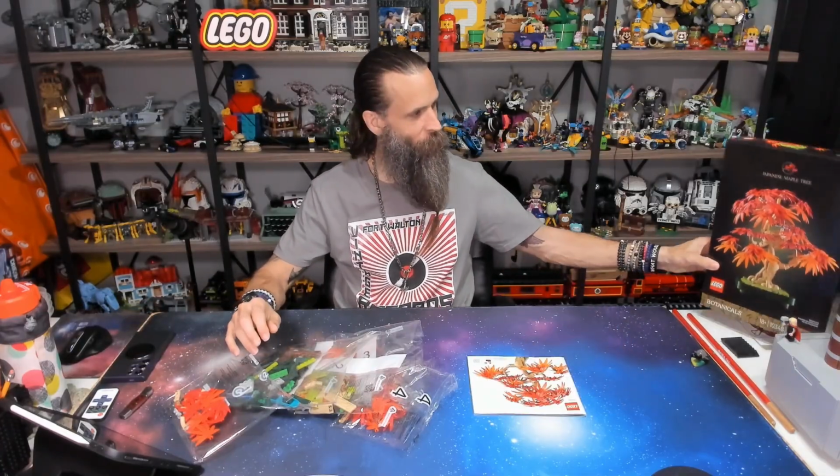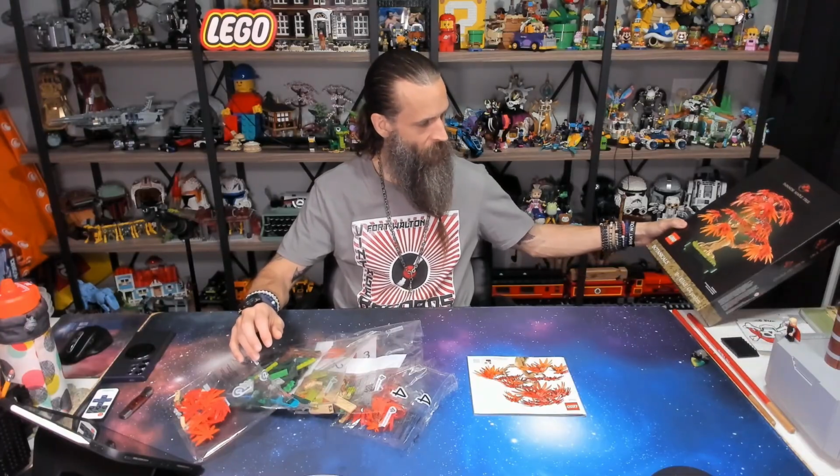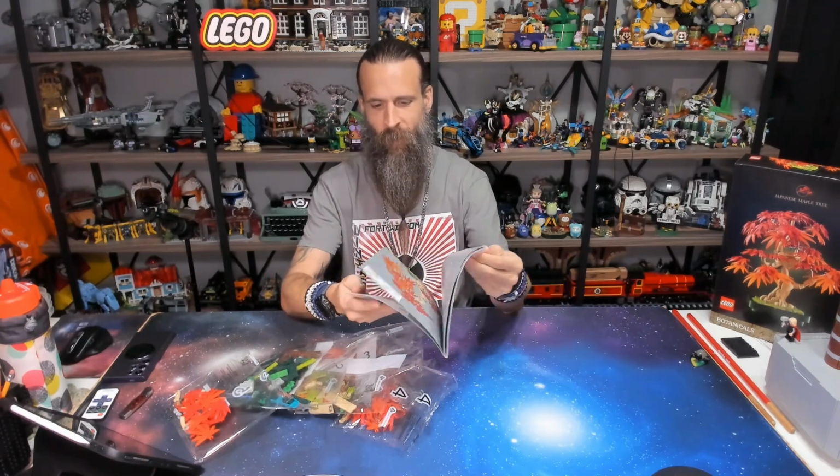But here we go, peeps. Here's our box, our beautiful manual. This box doesn't want to stand up now. Got our manual here, small manual, but only 474 pieces.